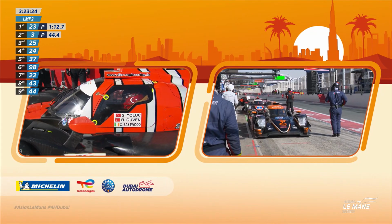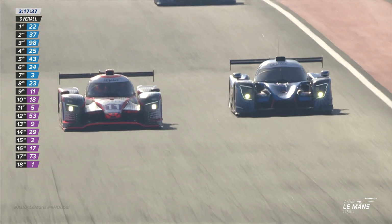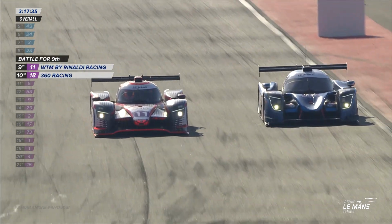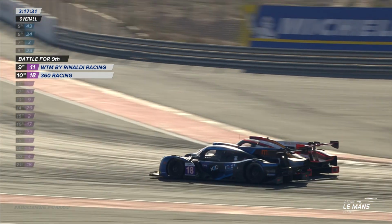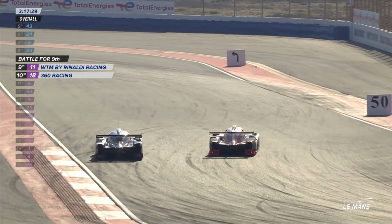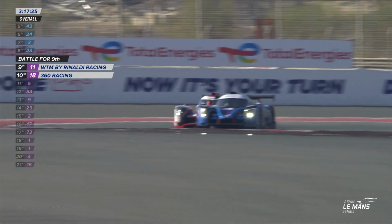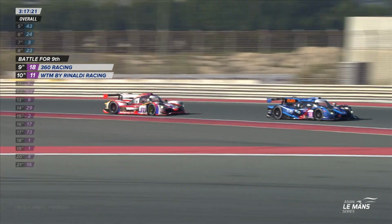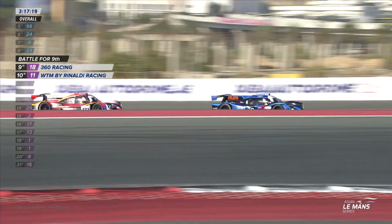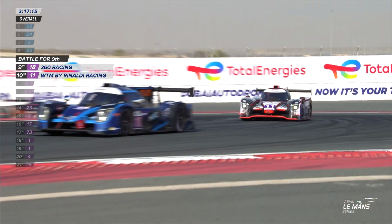This is the battle for the lead in LMP3, and the 360 racing car, which by the way started at the very back of the field, and I mean the back of the field, in amongst the GTs, takes the lead with Sebastian Alvarez. That's been a cracking run from the back that I absolutely had not noticed. I have to tell you, has caught us, 18th from 11th, so well done, sir. I think that car started on the very back row.